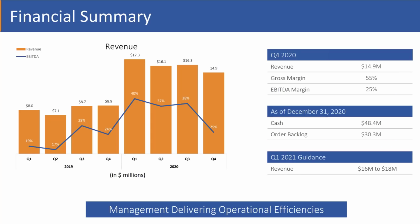Here is a really nice diagram that goes to show the big jump in revenue and income from 2019 to 2020. And again, as I mentioned, the new CEO and president came on in Q2 of 2019. And since then, you can really see that jump up in revenue.